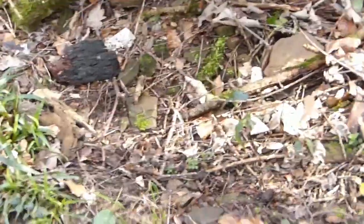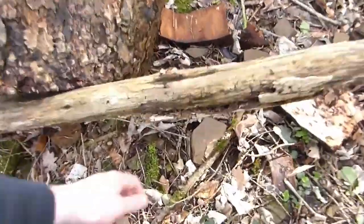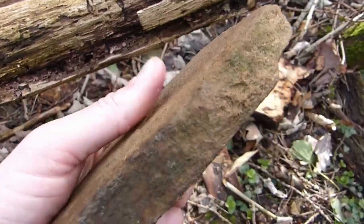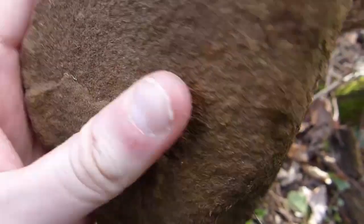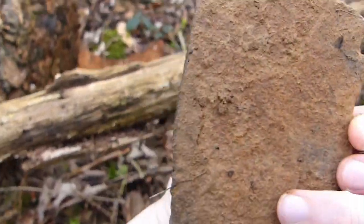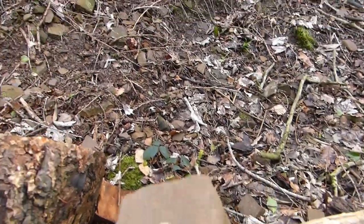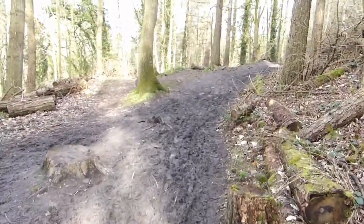And I guess down here, just off the footpath, these are all bits of the stone which have come out. So yeah, that's quite coarse sandstone. Beautiful, really. Lovely, rich colour. Hope you can see that. Yeah, it's all up the side. Yeah, anyway, on we go.